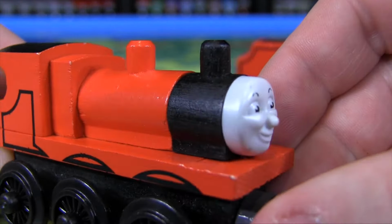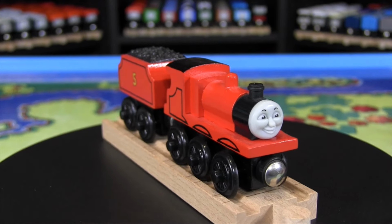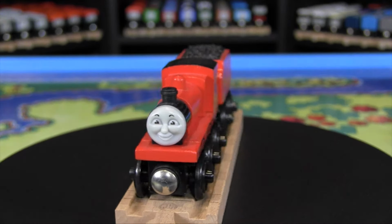Just 1 year later, this 1994 rendition gets rid of the staples underneath and adds dates to the inside of the wheels. It's crazy how fast James evolved during this era, especially the details on his tender. This is how James would look into the early 2000s, while receiving round magnets in 1996, thicker wheels in 1997, plastic coal in 1998, and a plastic smokebox and funnel in 1999.